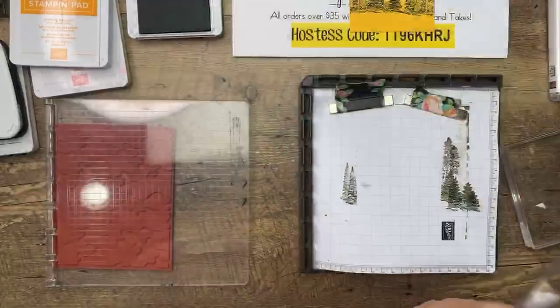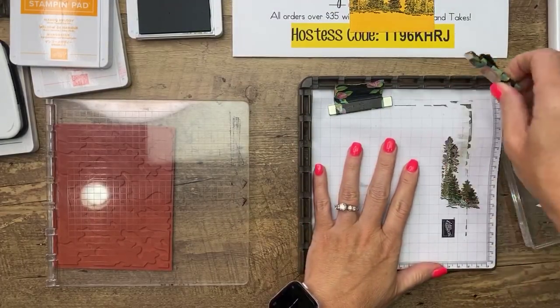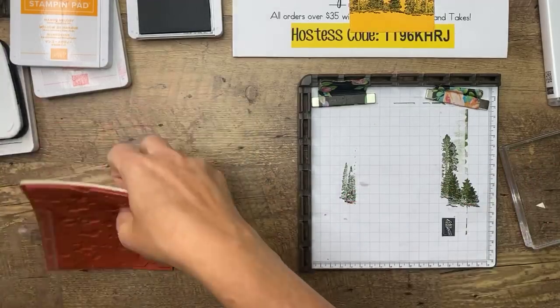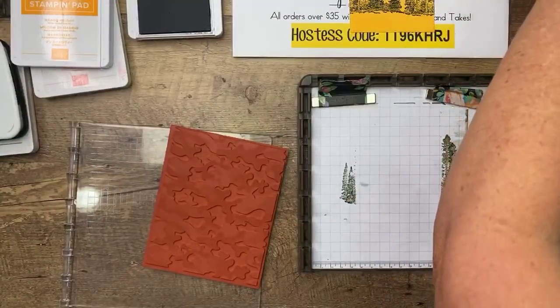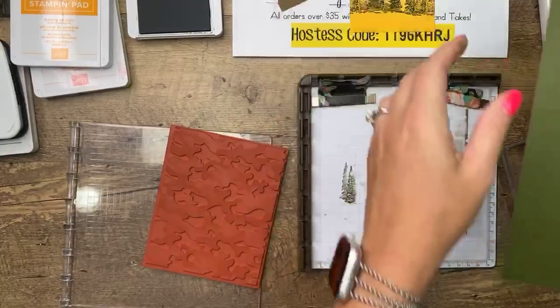All right, while we have our stamp brushes here, let's go ahead and do our... Hey, Donna, thank you. Let's do our background stamp, the camo. And I will tell you that this card background is in Mossy Meadow. But when I first made this card, it was not in Mossy Meadow. I had done it in Old Olive.